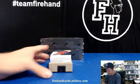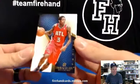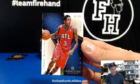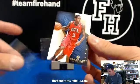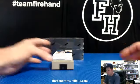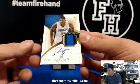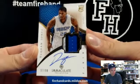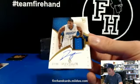Good luck. The base card, Lewis Williams of the Hawks, 42 of 99. Atlanta Hawks, Baby Manning's got the Hawks Grizzlies combo. We got Daquan Jones, 3-color patch auto rookie card, 57 of 99 for Luke David Duke and the Magic. Daquan Jones.